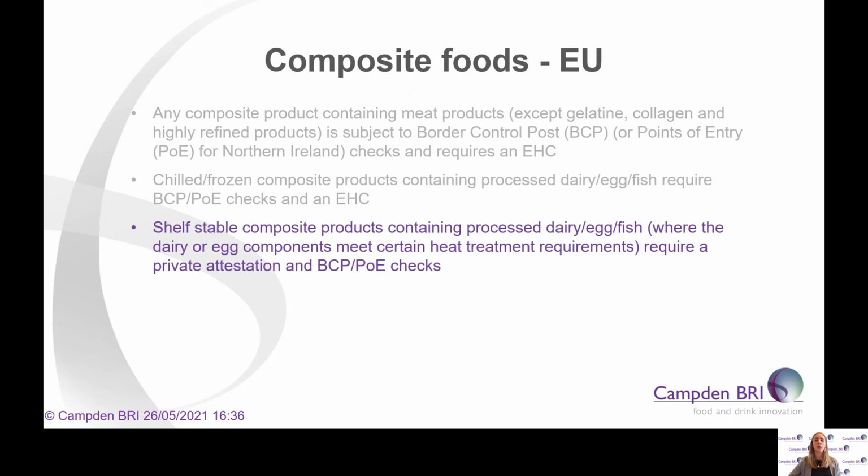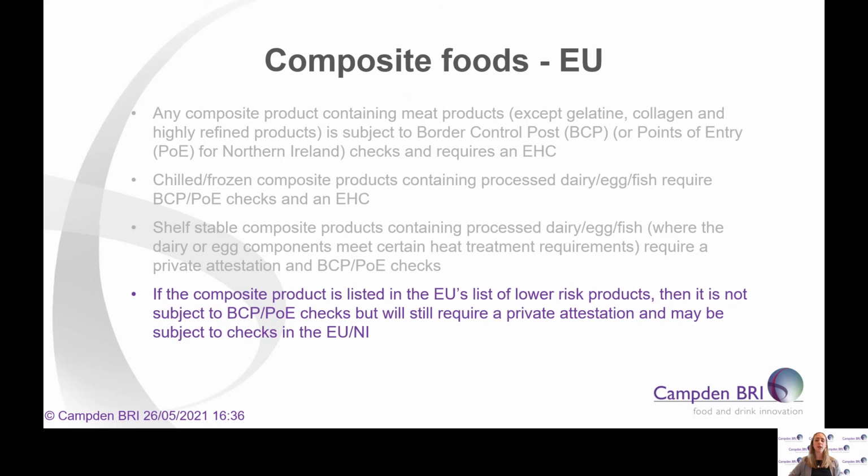Shelf-stable composite products containing processed dairy, egg or fish, where the dairy or egg components meet certain heat treatment requirements, require a private attestation and border control post checks. If the composite product is listed in the EU's list of lower risk products, then it is not subject to border control post checks, but will still require a private attestation and may be subject to further checks in the EU or Northern Ireland.